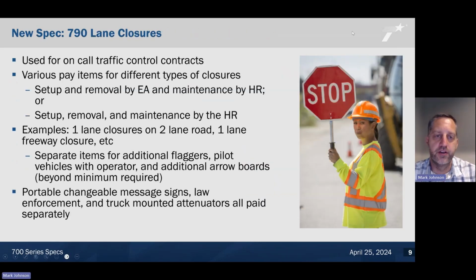And then lastly, what I would say is probably one of our most heavily used maintenance specs. Surprised that this was not previously a standard spec, but it will be in the new book. Item 790 for lane closures. And typically what these are, some of our most heavily used contracts where we are leveraging the private sector contractors to support state crews that are doing work in the right of way, whether it's base repairs, patching potholes, things that are invasive within the pavement where we need a contractor to close lanes to supplement our staff.